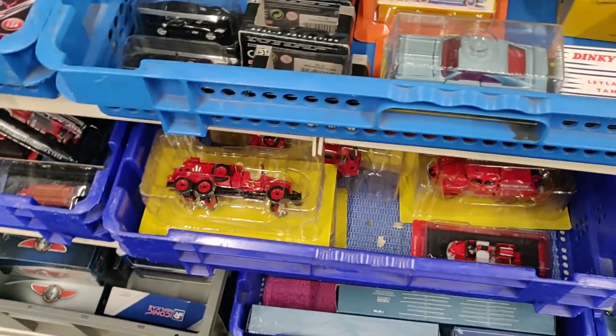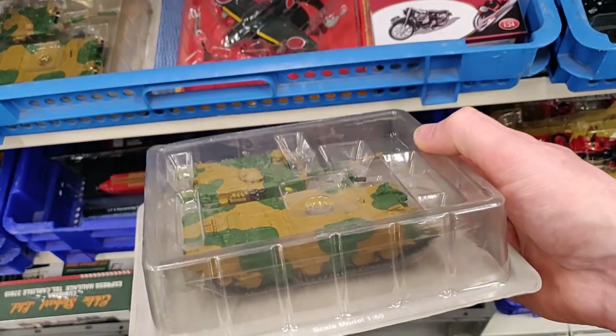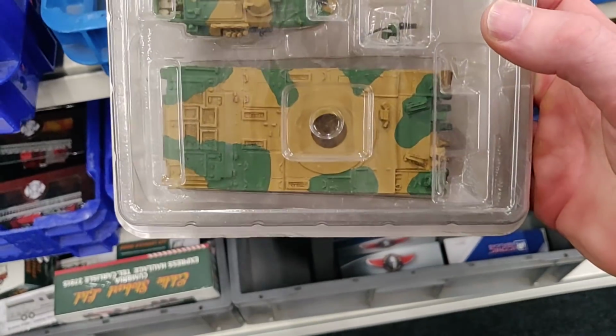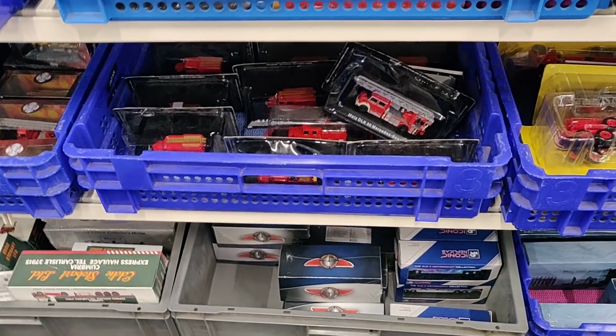But maybe for a true Dinky collector, hey, it's not what. So this thing is heavy. Oh my god. And this is, I think it's a Chinese tank. There's a gun on top. This is real diecast. I wasn't expecting that.